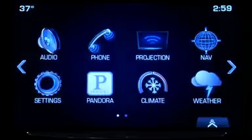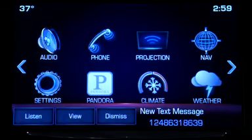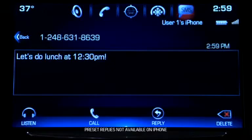When a message is received, an alert appears at the bottom of the screen. If Display Alerts is turned on, a pop-up screen displays message options that include Listen, View, or Dismiss. Tap the message you want to view or listen to.